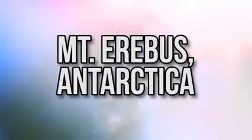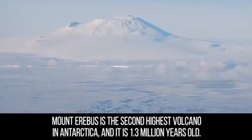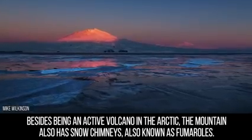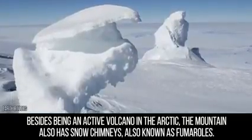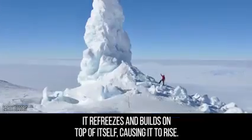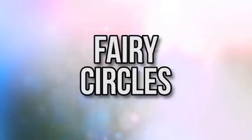Mount Erebus, Antarctica. Mount Erebus is the second highest volcano in Antarctica, and it is 1.3 million years old. Besides being an active volcano in the Arctic, the mountain also has snow chimneys, also known as fumaroles. They are formed from steam venting from the volcano, and as the moisture melts and rises, it refreezes and builds on top of itself, causing it to rise.